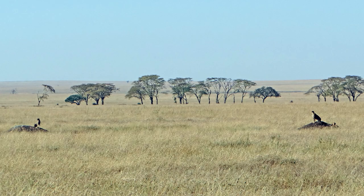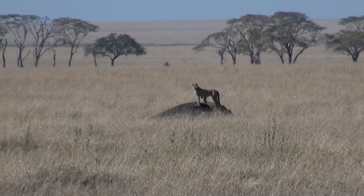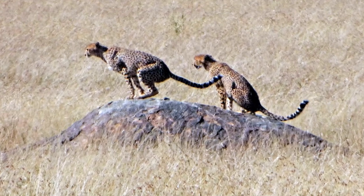Next, we spot several cheetahs sitting off in the distance on two large mounds. This is the closest we ever get to the cheetahs. You can see the cheetahs are smaller than the lions and leopards. They have a small head and do not do well against the other large cats.